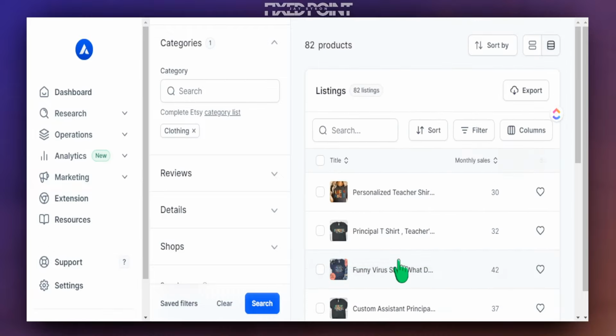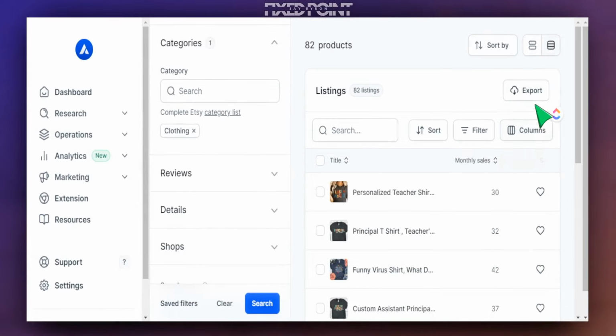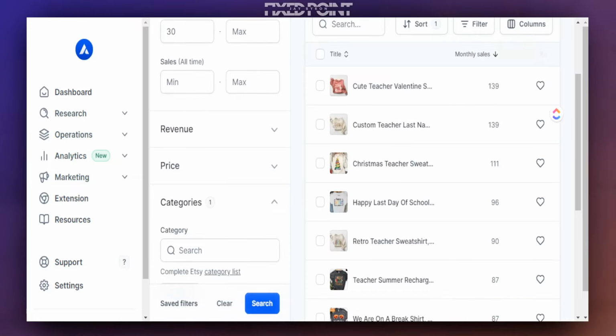Now, the cool part also about this is that if I do want to export this list out and just have it to the side, I can go and hit this export button here and it'll export everything in a spreadsheet like Google Sheets and have all this data in front of me when I am creating my listings as well. Now, another helpful reason to have this list in front of you is because this list can show you micro niches that you would not even know would be available for us to target.